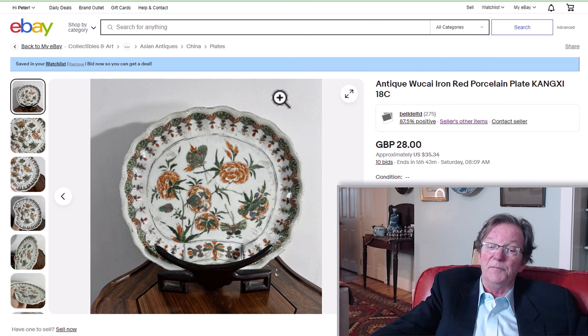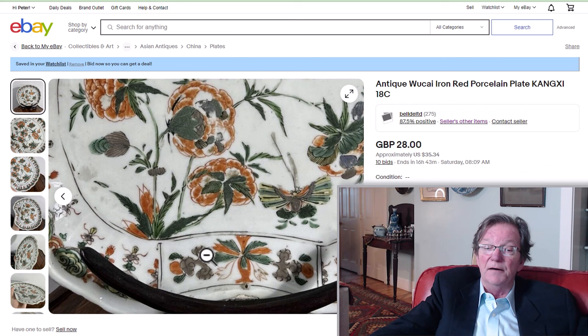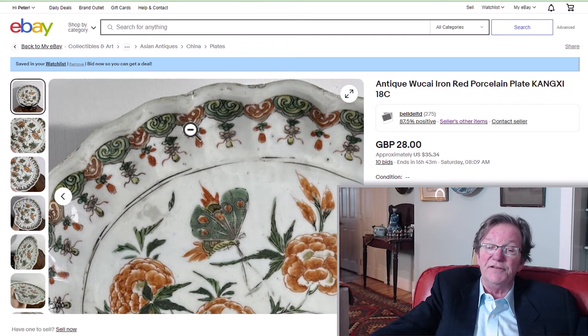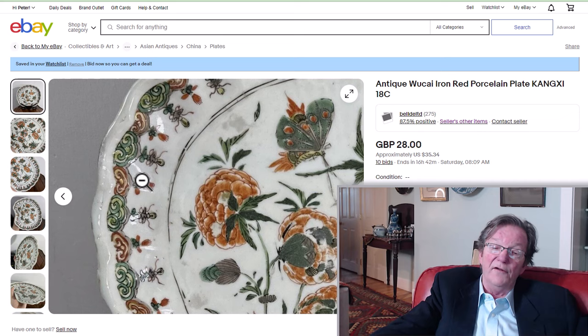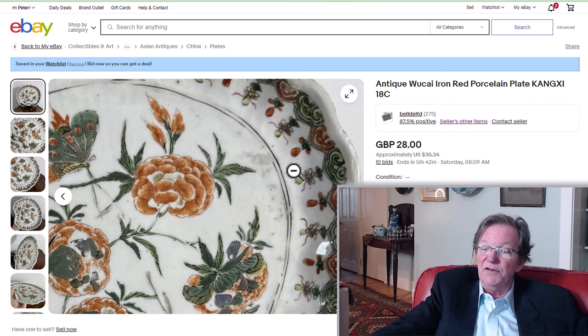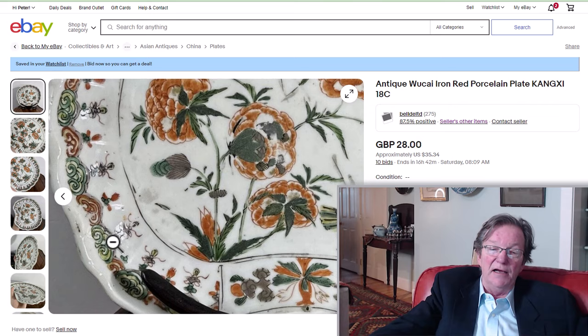Now, this is a mystery to me. I don't know where everybody is. This closes in 16 hours. It's a Kangxi period dish. It's got some rubbing to it and a little bit of fritting around the edges, but it looks fine. It's a seller named Beldelt. I don't know who that is. He's over in London. This is up to just $35, and it closes in 16 hours. And I have no idea where the bidders are on this. It should bring $400 to $600, I would think. It'll be on the newsletter page. If you want to take a shot at it, go over and leave a bid, for heaven's sakes. I think it would be a pretty good buy if you can get it.